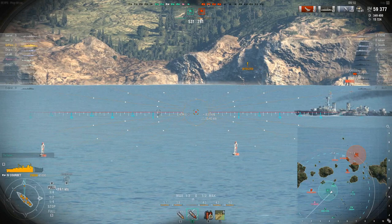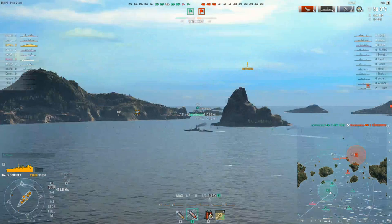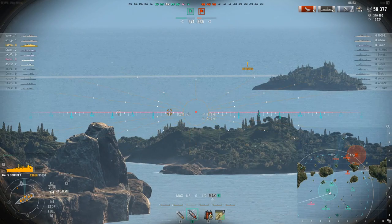And so if you're real used to U.S. battleships, the ship will feel right at home for you. And down goes the Konigsberg. So it's time for us to refocus our attention on this Orion. There is also Wyoming over there as well at longer ranges.